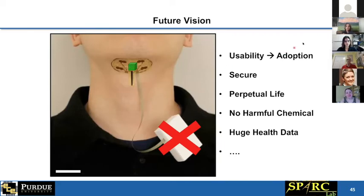And why do we want to do that? Because at the end of the day, the adoption depends on the usability. If you have to carry 5 of these big boxes on your body, you're not going to use it. Second, we are going to deal with a lot of private data, including, for example, accessing our pacemaker, which needs to be very secure. People should not be able to snoop into these networks and tamper with your body.